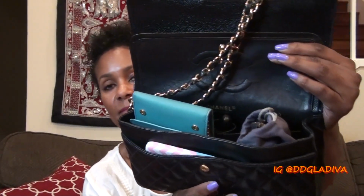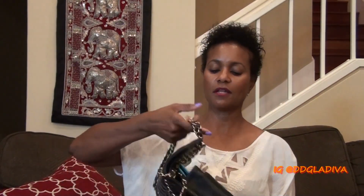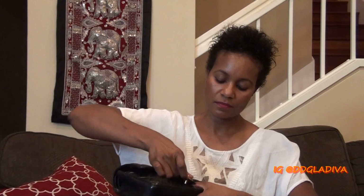And then of course I need some keys. I have kind of a lot of keys, so I carry them in this key holder. And then I would just put them on the top like this of everything else. And then we can close it. And that's what it looks like. So all of that is basically what I would carry in here.